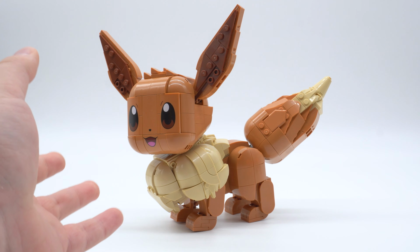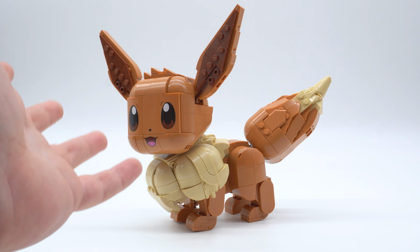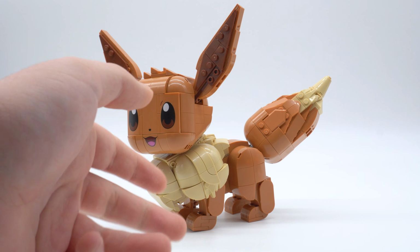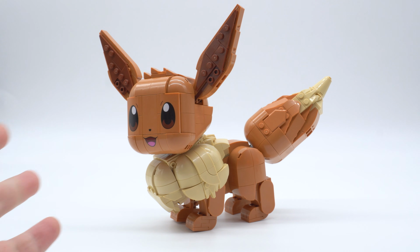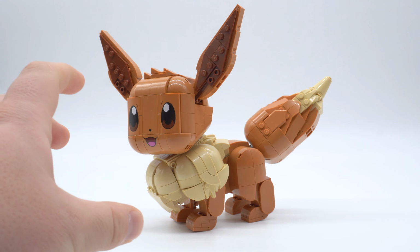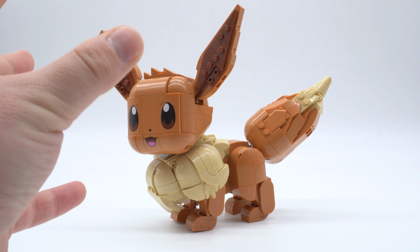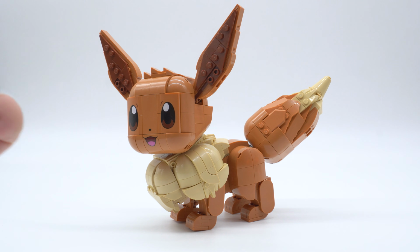In terms of the actual shape and sculpting too, I think this is my favorite of the Pokemon sets. Now, full disclosure, I've not finished building them all yet. I've built Venusaur and Blastoise, I'm in the middle of building Charizard, and I've not even started on Pikachu yet. But based off the ones I've built and official pictures, I genuinely think this one does look the best. It's just the right scale in my opinion, where it's big enough to have all the detail it needs, but it's not too big where some of the shapes will become too awkward to capture. So let's go through it all.